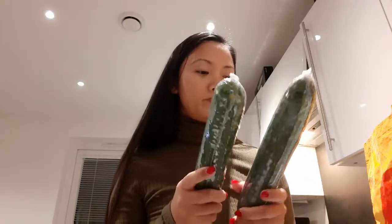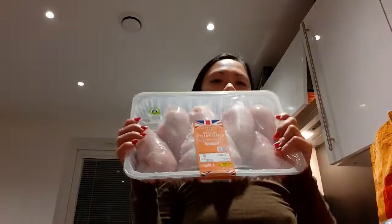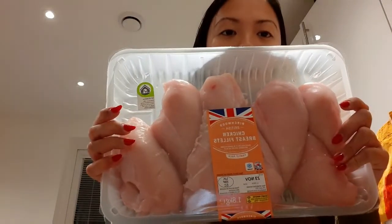Cucumber for salad. I'm thinking to do some marinade, but like pickled. Yum. And we have some meat here. Chicken breast. Because we are on diet.